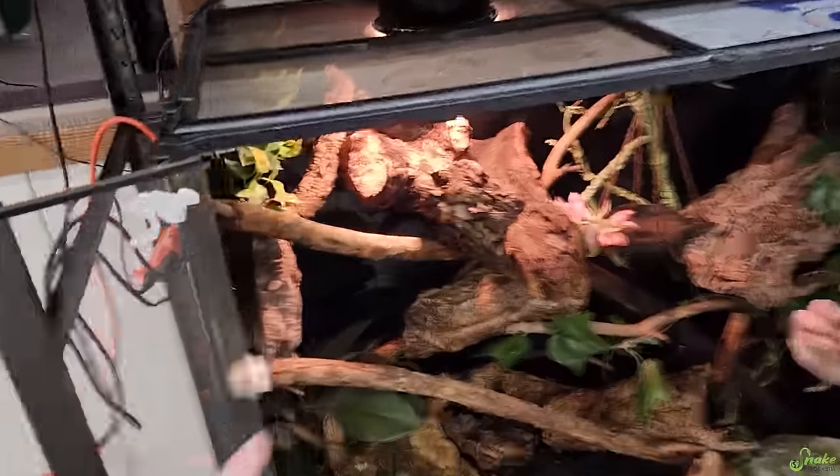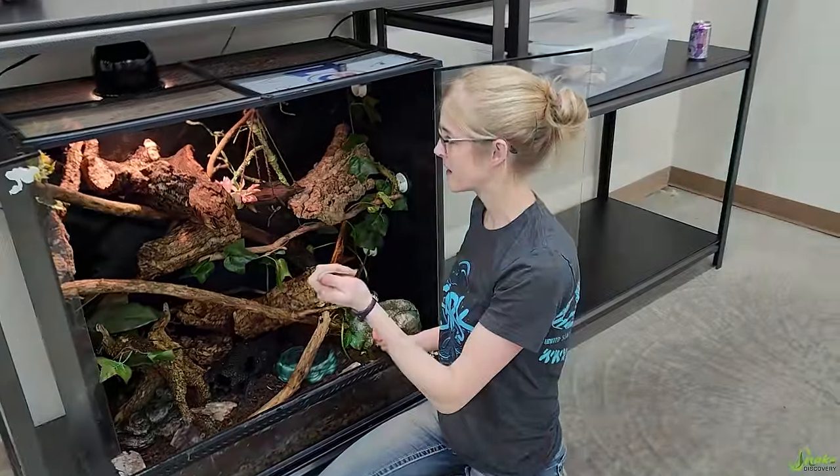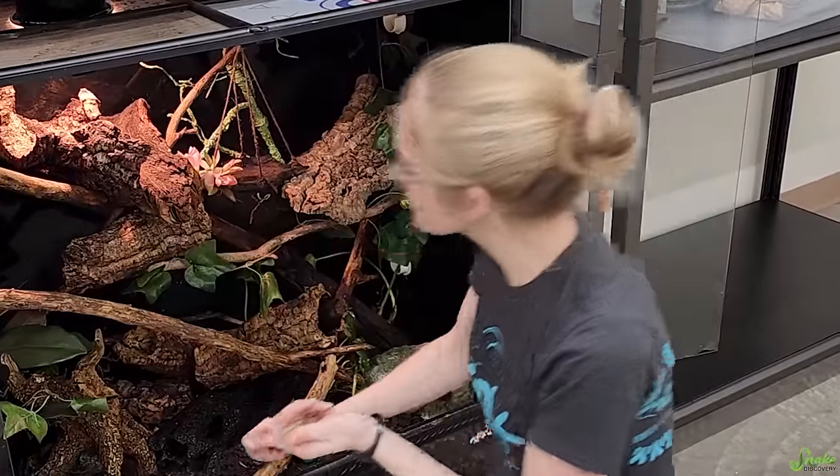So maybe he crawled out of this one and kind of came over. Maybe he came out of it. Yeah, maybe, because that was the one I shook one out of. Were you in that stick? We tried shaking that stick. Are there more of you in there?